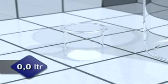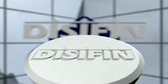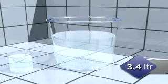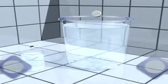Proportioning for 100% effectiveness is simple. General rule: 1 tablet per 0.5 liters or 1 XL tablet per 5 liters gives a sufficiently strong solution for the complete eradication of all known microorganisms on all surfaces.